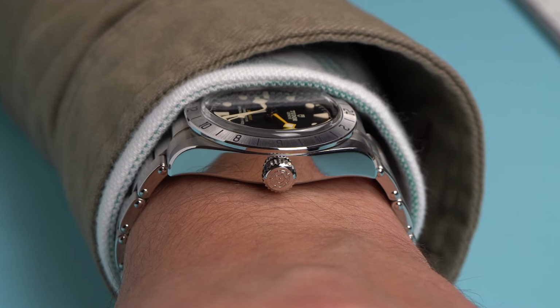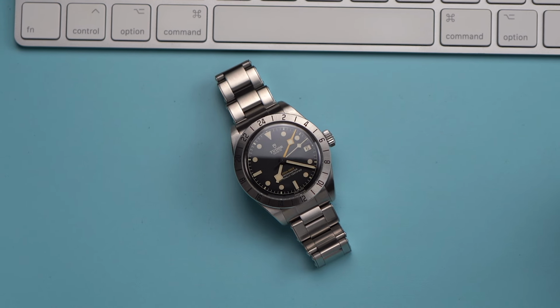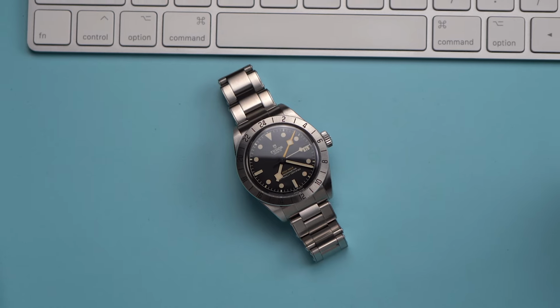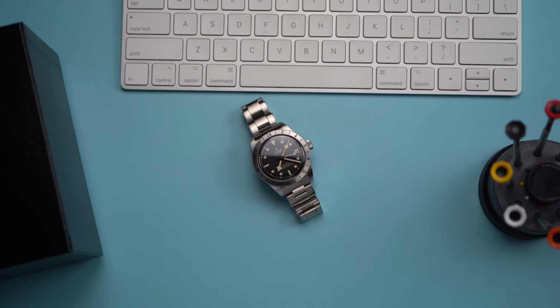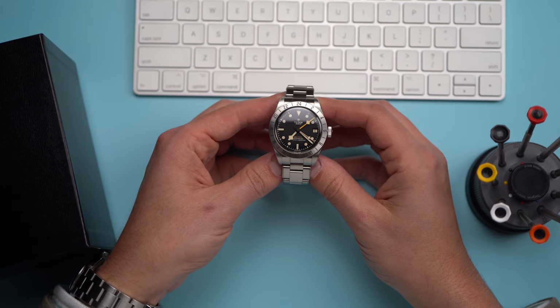Perhaps more important is this next question. Question: how is the weight? Does it feel too top-heavy on a strap? Answer: at 165 grams on the bracelet, this is a heavy watch. More than a Speedmaster on a bracelet, more than a Submariner, and I do notice it after a while.